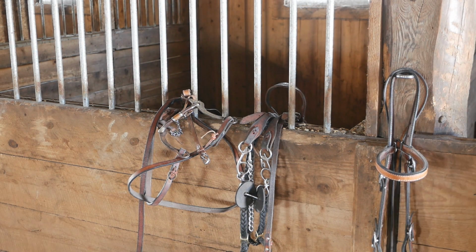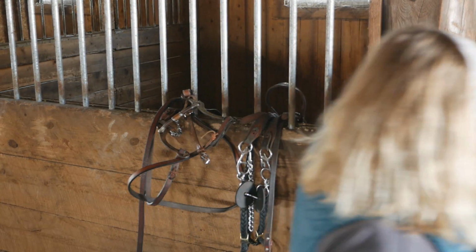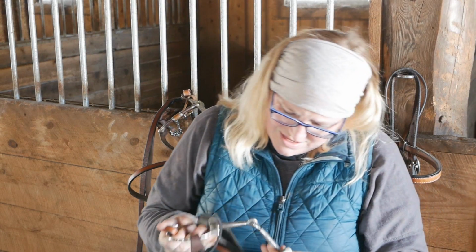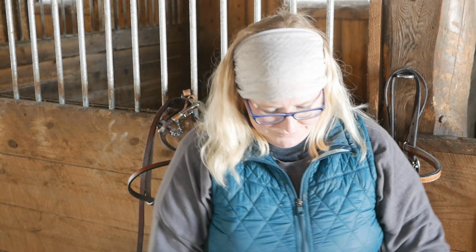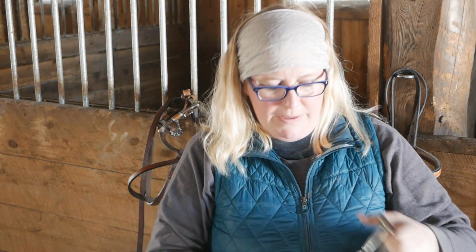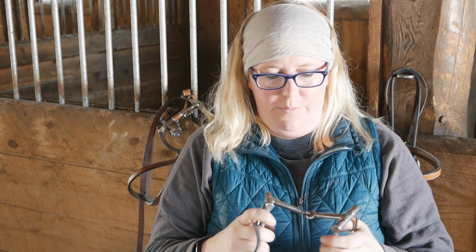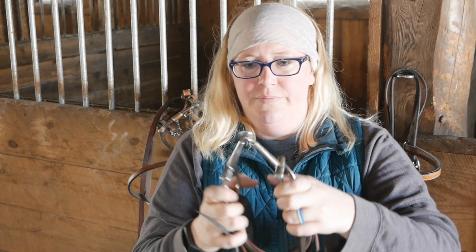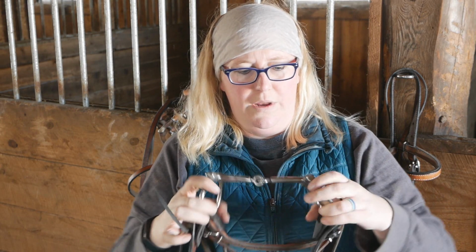Okay, so now the bit that I use mostly is this one right here. Now this bit, I kind of wish was off the bridle, but it's got a lot more feel to it than what I was using.